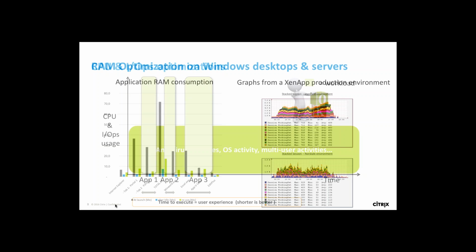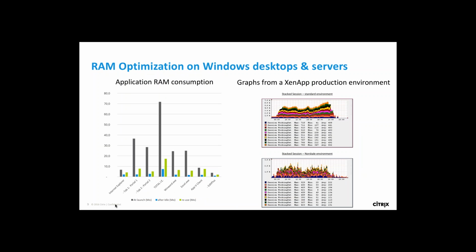If we go on the RAM part, for the RAM, what do we do? If we see the graph on the left, what's happening? In the morning, when end users are coming to the office, they are all opening many applications. Everyone is opening his Outlook, Lync or Skype for Business, your business app, maybe one Word document, and then you open Chrome or Internet Explorer with your Gmail and your Facebook and your LinkedIn and the news or I don't know what, and you have many apps open at the same time.